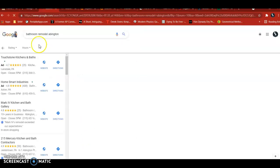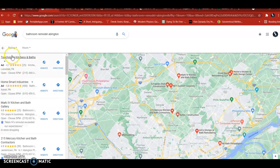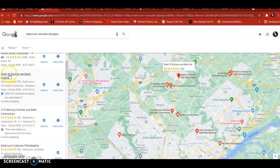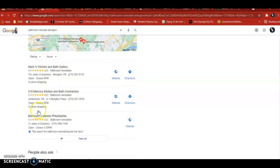Let's go to view all. These are all the businesses in the map pack. You can see a few people are advertising here. But then the first result is Mark 4 Kitchen. I'm guessing that this is your competitor. Now, the way to get higher and higher in this map pack, to rank and actually be up here in front, has to do with citations.